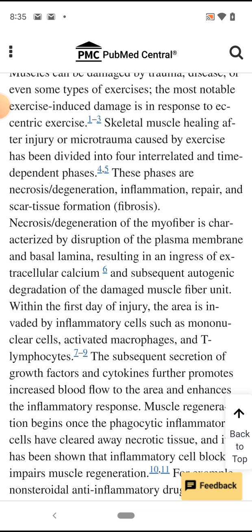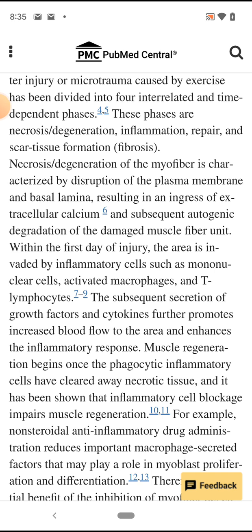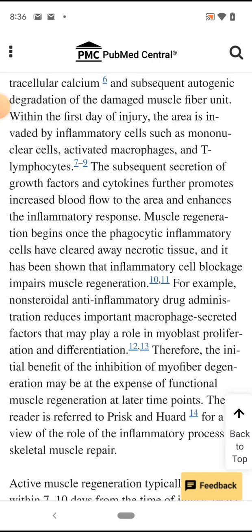Scar tissue formation, fibrosis. So there's a necrosis and a repair. There's necrosis. Degeneration of the myofiber is characterized by disruption of the plasma membrane and basal lamina, resulting in an ingress of extracellular calcium and subsequent autogenic degradation of the damaged muscle fiber unit. Within the first day of injury, the area is invaded by inflammatory cells, such as mononuclear cells, activated macrophages, and T lymphocytes. The subsequent secretion of growth factors and cytokines further promotes increased blood flow to the area and enhances the inflammatory response. Muscle regeneration begins once the phagocytic inflammatory cells have cleared away necrotic tissue.